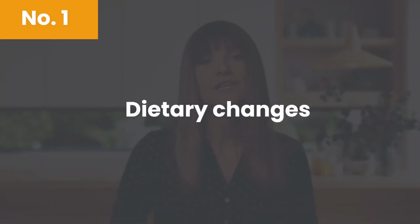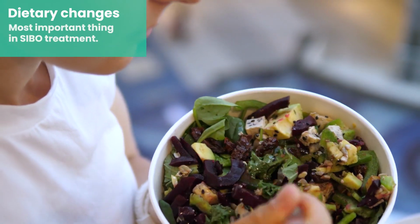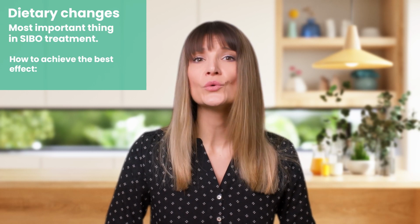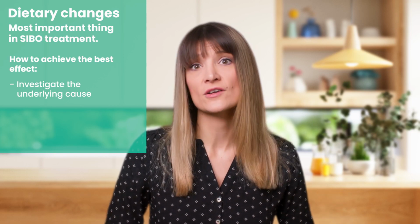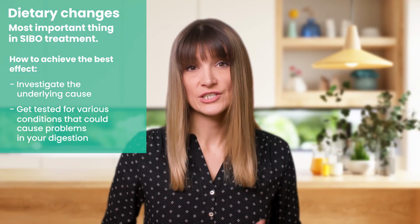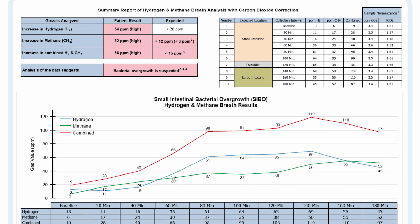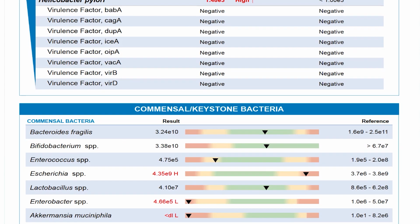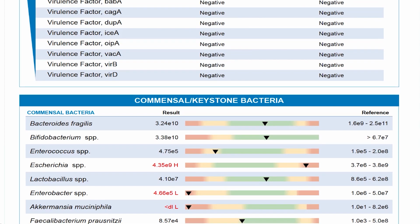For the best and most efficient SIBO treatment, you need to combine 3 important elements of the treatment. Number 1, dietary changes. So dietary changes are the most important thing in SIBO treatment. But if you want to achieve the best effect of the treatment, you will have to investigate what is the underlying cause of your SIBO. This means that you have to go and get tested for various conditions that could be causing problems in your digestion. So SIBO breath test could be, of course, one of them, but also a stool test is relevant, which could help clarify which specific bacteria is overgrown and whether there are other conditions beside the bacteria that is being a co-creator of the problem. And of course, this you need to do before you start the actual SIBO treatment.